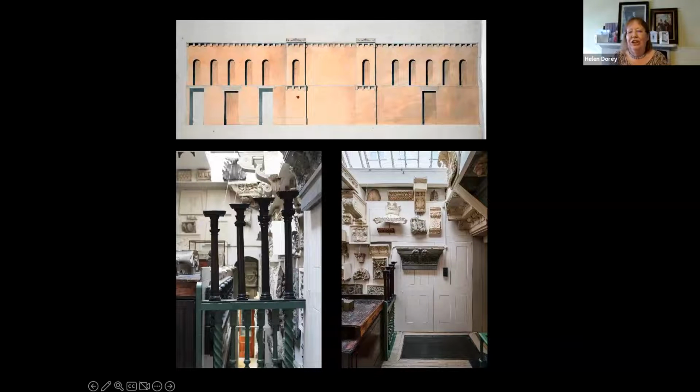And I rather like the humour, at least I think it's a touch of humour, of placing these very formal classical orders on a balustrade supported by a sort of alternative, more whimsical form of column, these sort of twisted barley sugar fragments of balustrade.